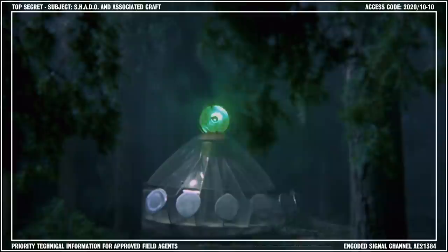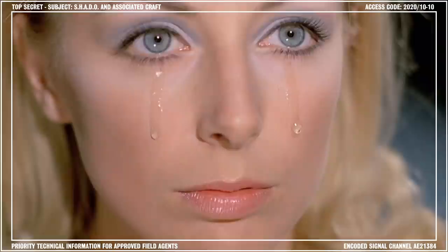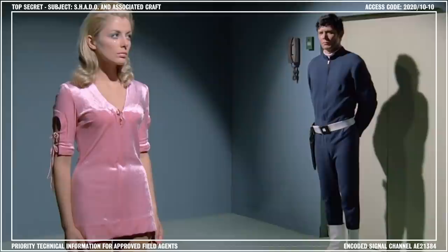SHADO encountered several instances of people who had been subjected to deep hypnosis or mind control. It was therefore hypothesized that the cylindrical device inside the UFO was linked to such incidents.